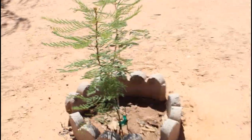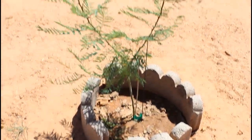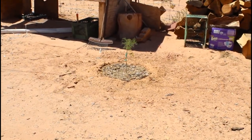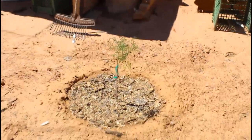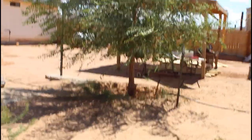I planted this one. I got this tree from Flag. It was pretty tiny, half that size. Doing pretty good. And there was no weed. So we just now transplanted. It's not doing good. And that tree we planted, I think last year. It was as small as this. And look how big it is. It's so beautiful.